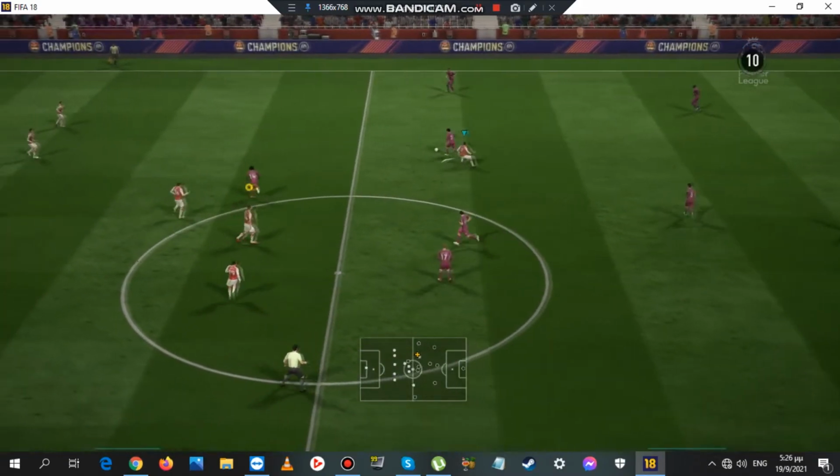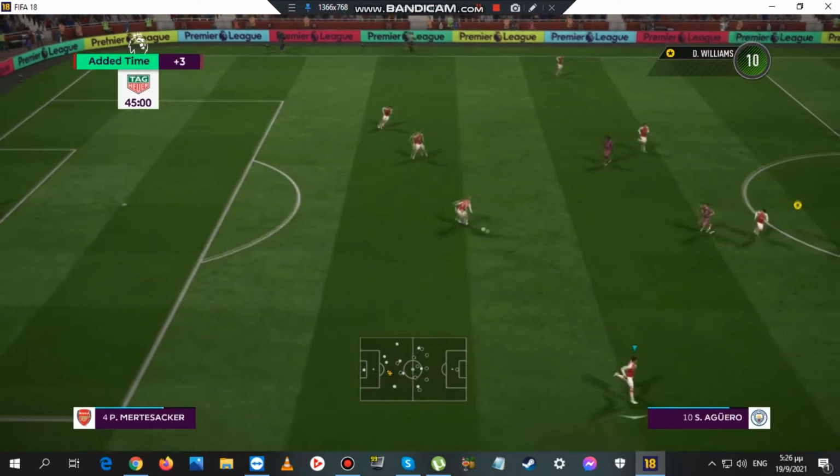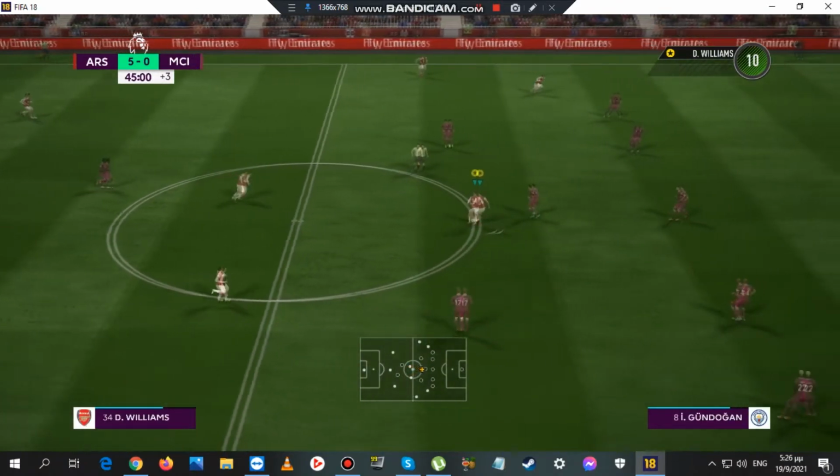Well, sometimes games take a while to ignite. Not this one, not for this team. And the board shows 3 added minutes. Now Williams. Danny Williams.